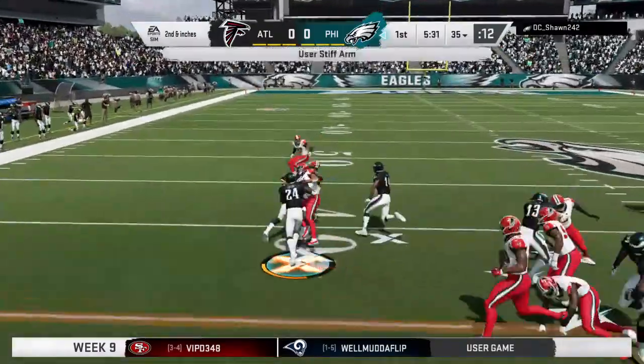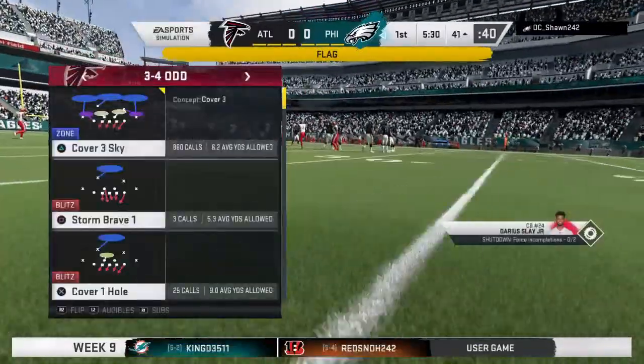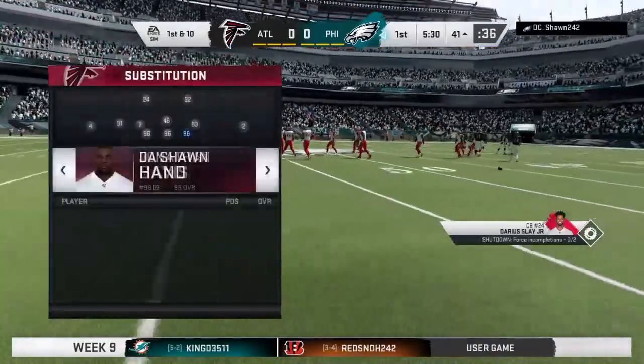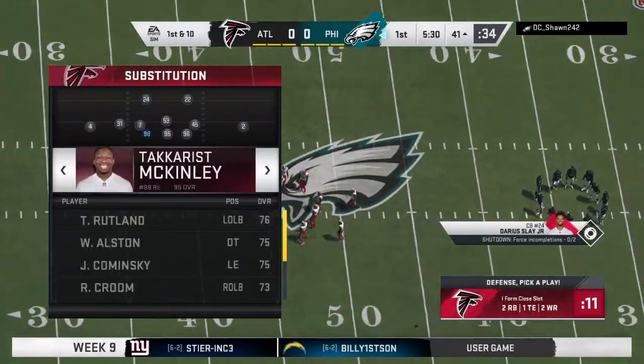A run for Nick Chubb. And he'll be brought down. Oh, that's a face mask. Certainly looked like it. Indeed, here come the flags. So that flag will cost him 15. And it doesn't matter anymore how you get the face mask. Any part of it, that's going to be 15 yards.